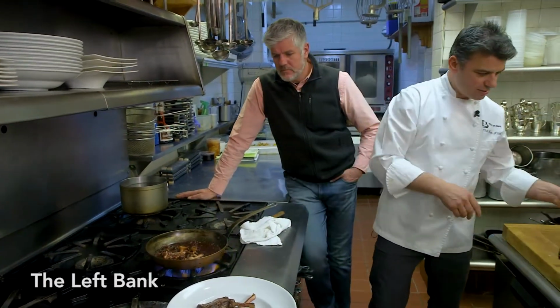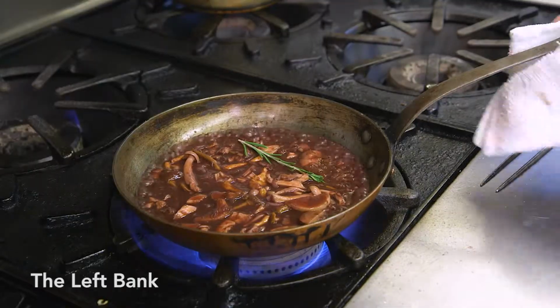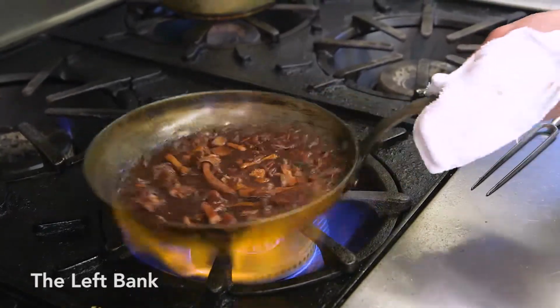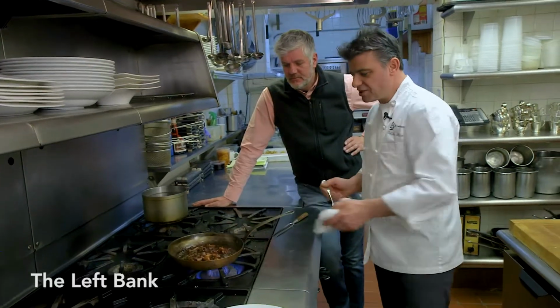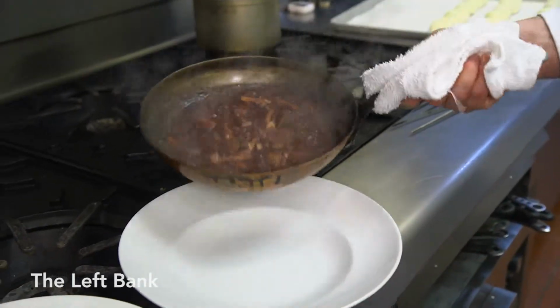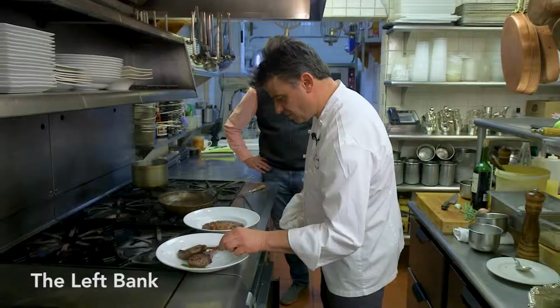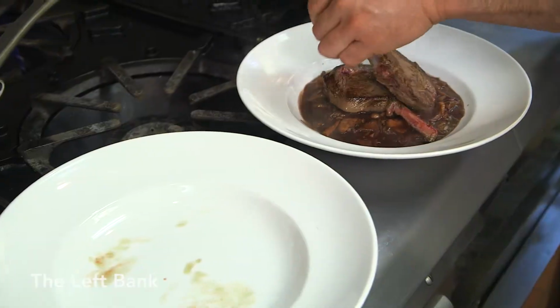To finish the sauce. Oh, it smells so good. I like a little bit of rosemary. And you let this reduce very slowly like this for about 3 or 4 minutes. Never forget to check. Have a little taste. And when we're done with this, you put it on the bottom of a plate and you just present your elk, hot and warm, on top of it.